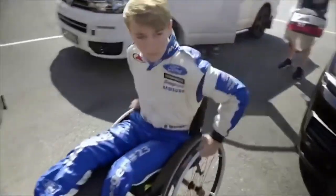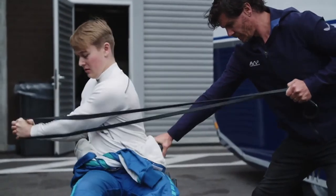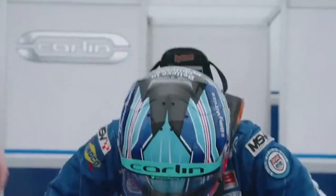My accident hasn't changed me, my drive, my ambition. I want to sort of push myself as far as I can go. Racing as a double amputee, there's obviously changes with the way I drive, so I don't use my left leg in the car now.